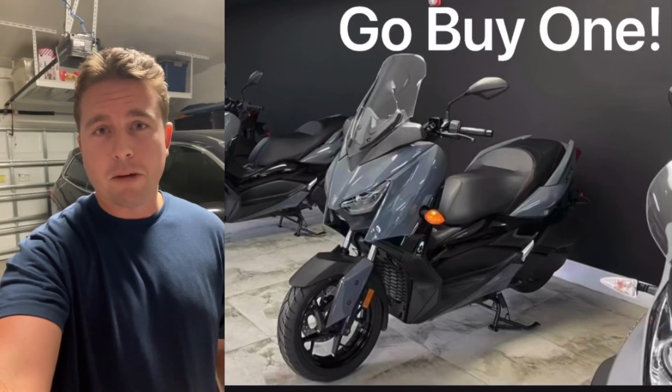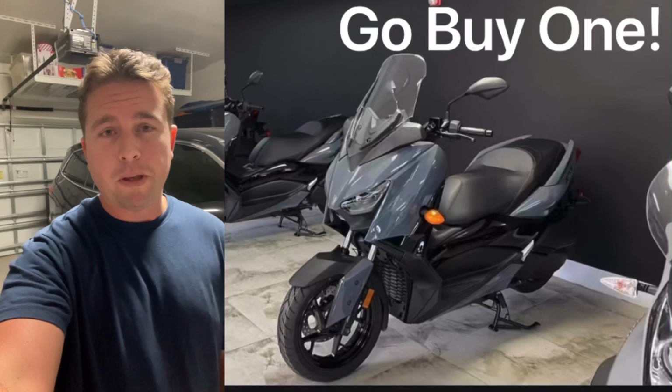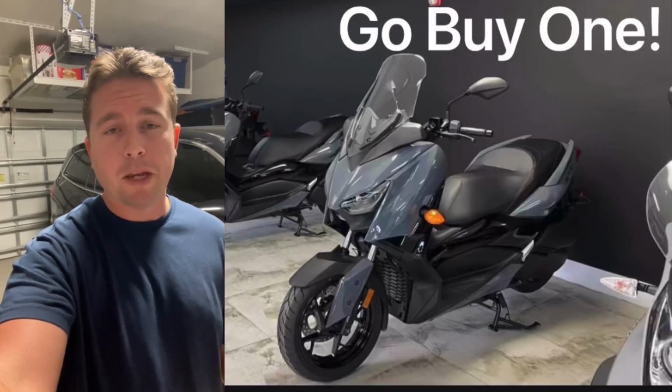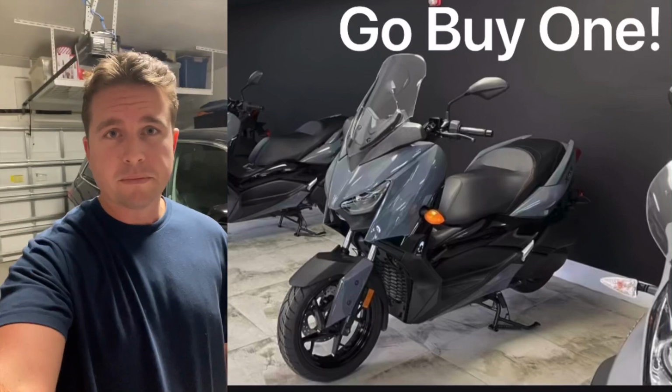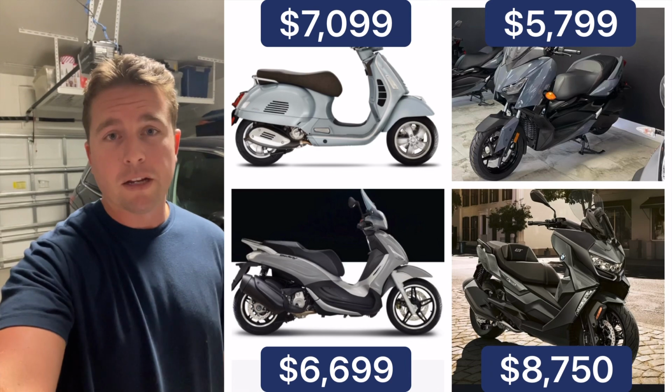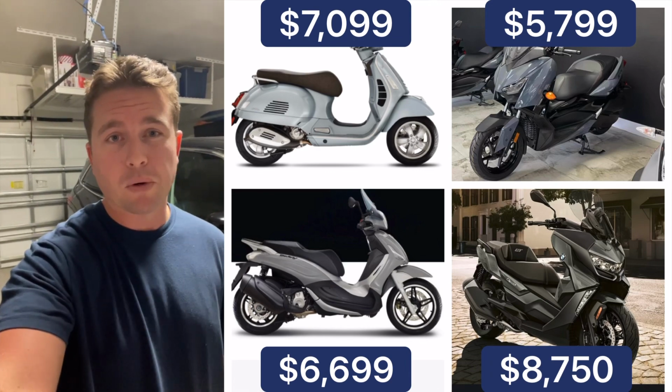The only bikes that come close in my mind are the Piaggio BV350, the Vespa GTS 300, and the BMW CT 400. Definitely check those bikes out, but the Xmax has an edge on all of them in terms of price and storage.